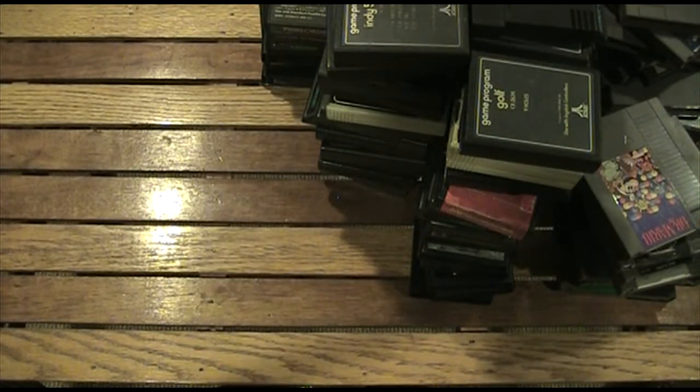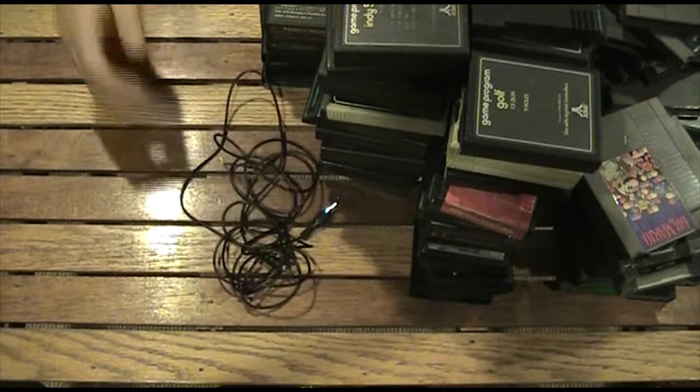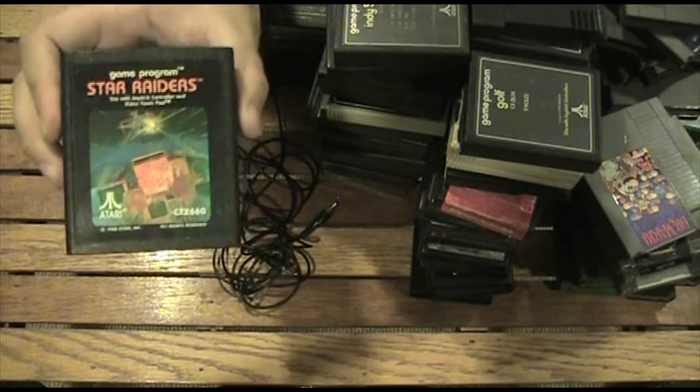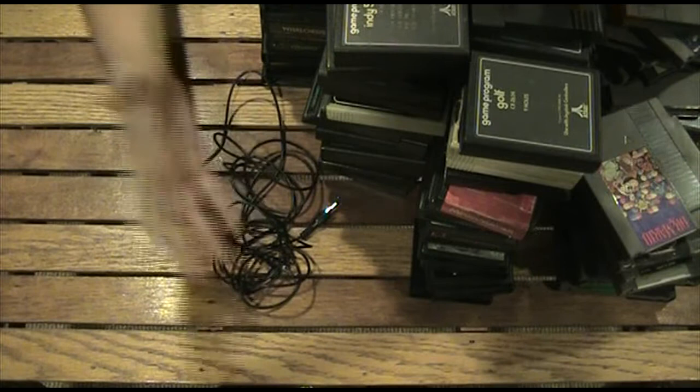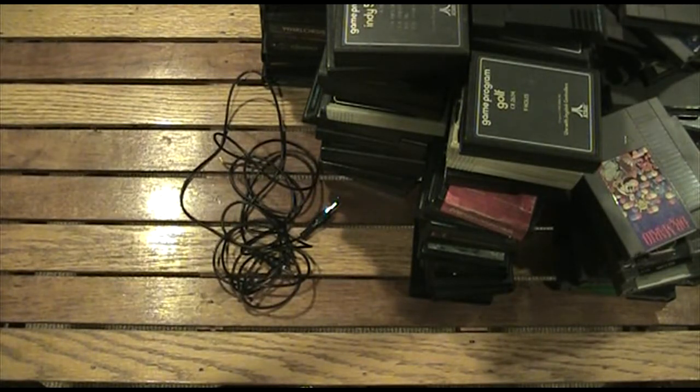Oh man, coming down to the end. It's the auxiliary cable for it. Star Raiders. And Star Raiders. So that's all of the Atari games. So we're going to get rid of that.